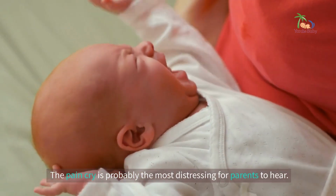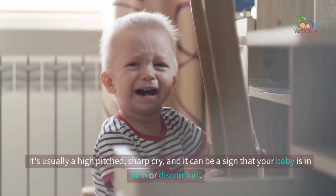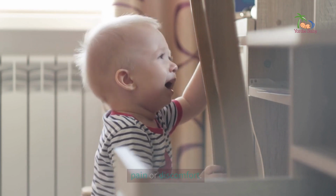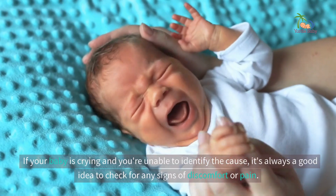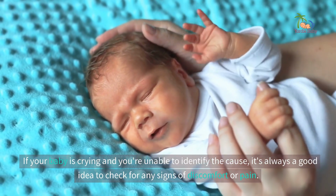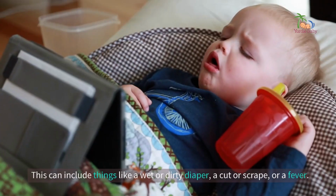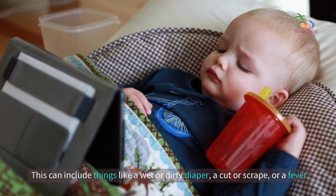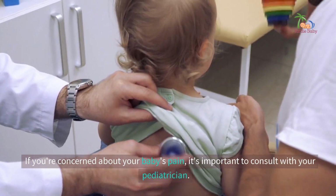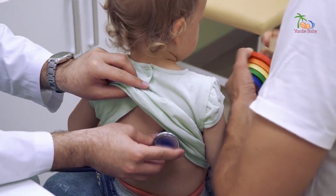The pain cry is probably the most distressing for parents to hear. It's usually a high-pitched, sharp cry, and it can be a sign that your baby is in pain or discomfort. If your baby is crying and you're unable to identify the cause, it's always a good idea to check for any signs of discomfort or pain. This can include things like a wet or dirty diaper, a cut or scrape, or a fever. If you're concerned about your baby's pain, it's important to consult with your pediatrician.